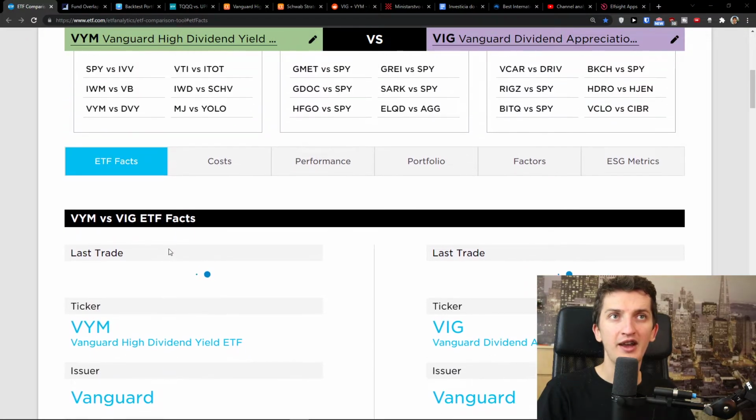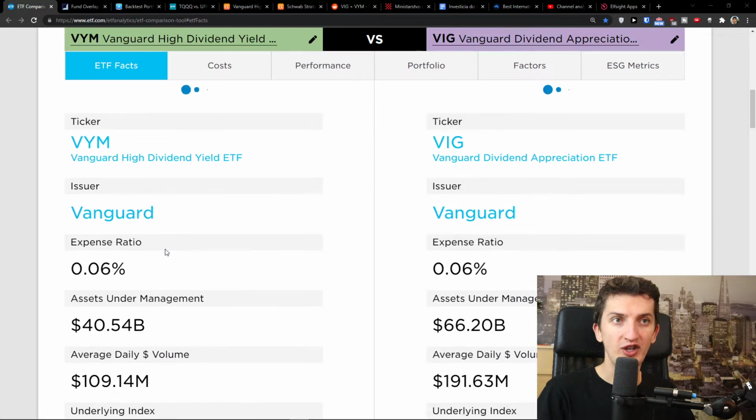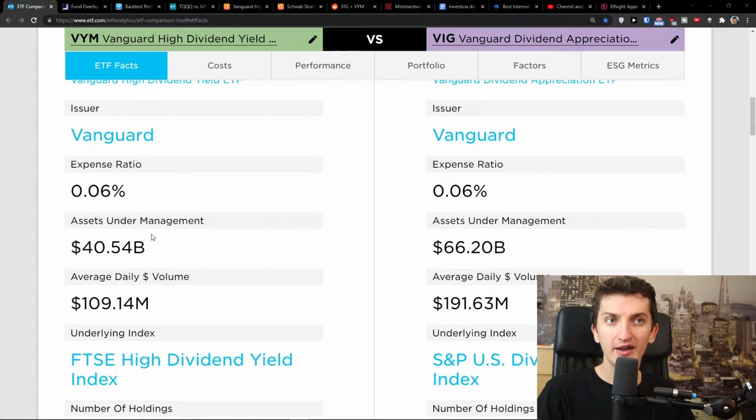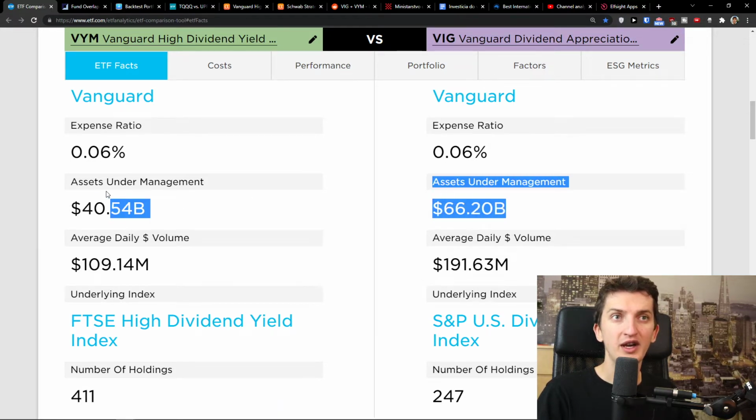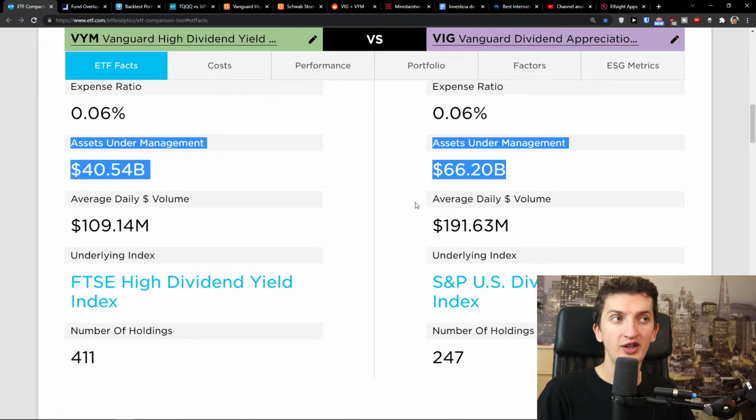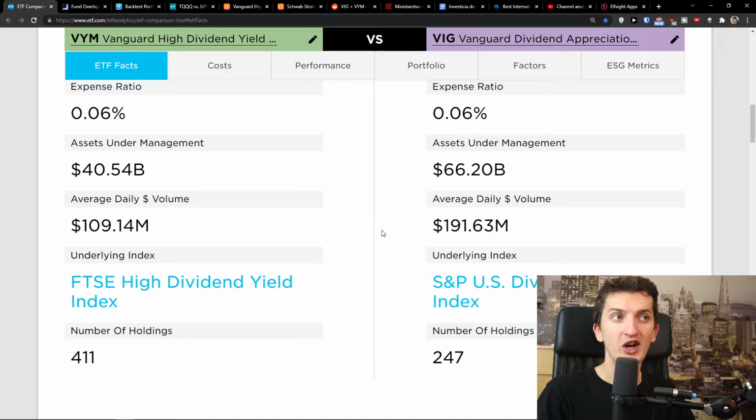Here we are in VYM and VIG, both issued by Vanguard. Expense ratio both the same, 0.06. So let's say that you would invest $10,000, you would pay a fee of $6. Then assets under management, 40 billion comparing to 66 billion. That isn't that much of a difference, but VIG has higher assets under management, also higher average daily volume.